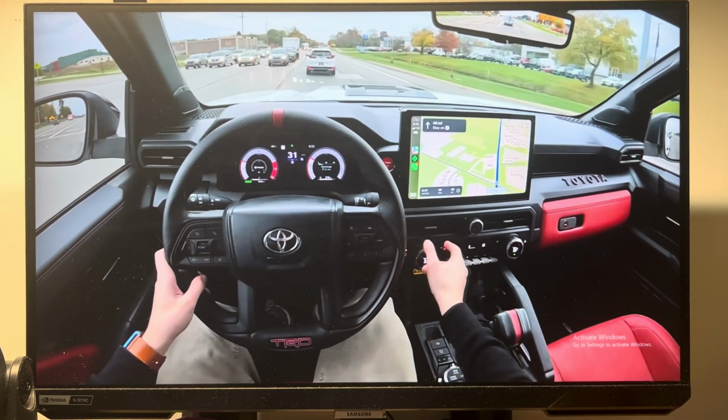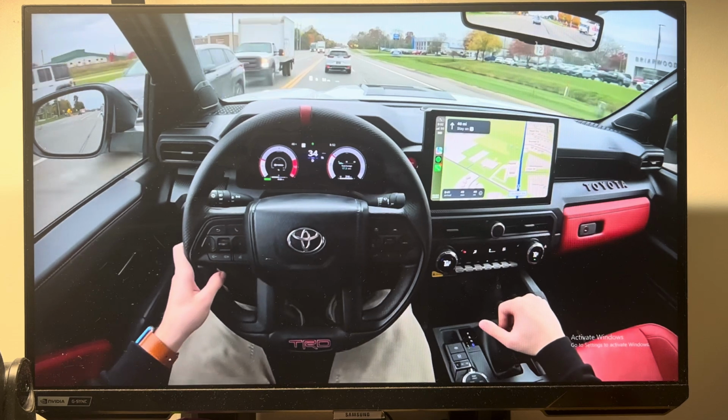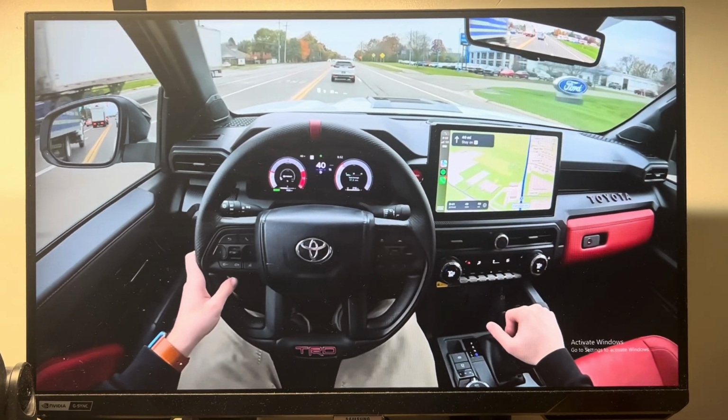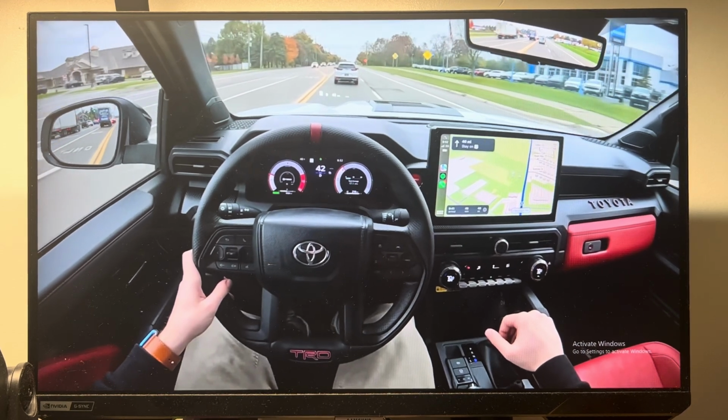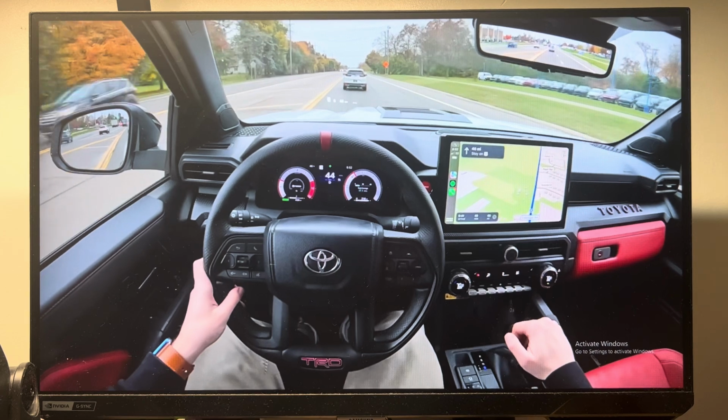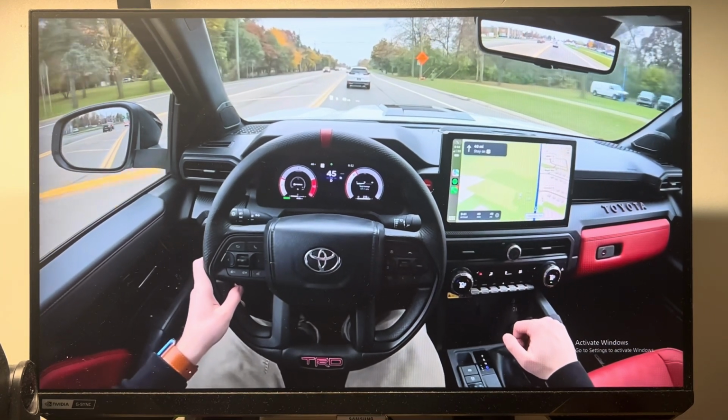I'm actually going to turn this heated seat down a bit. It is cooking me. Beautifully smooth shifts from this 8-speed automatic. You don't even notice it. Most of the powertrain does kind of exist in the background with this.